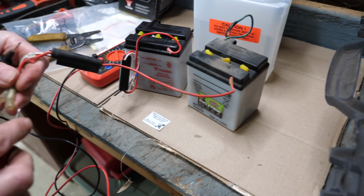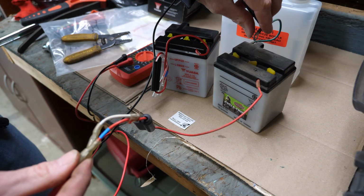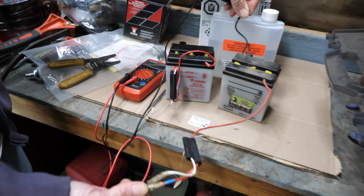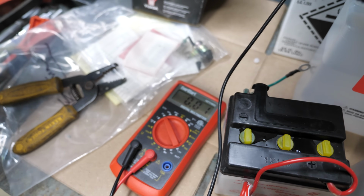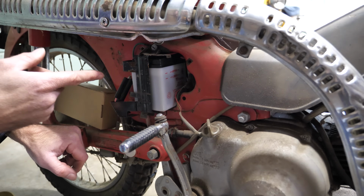This is the most robust battery in the world, if it still has a charge. Flatline. Or almost flatline. 0.01. Yeah. All right, I got the new battery in.